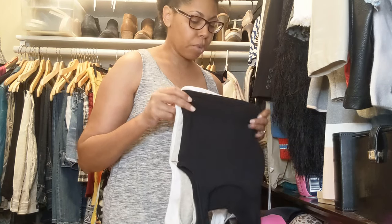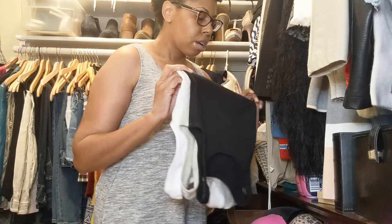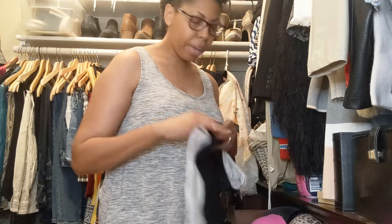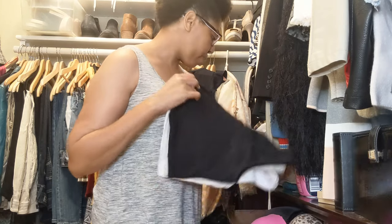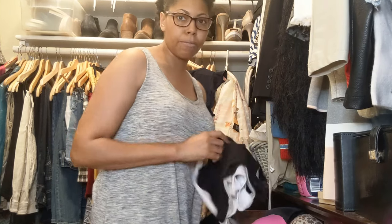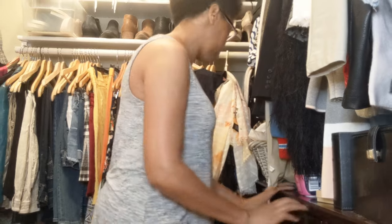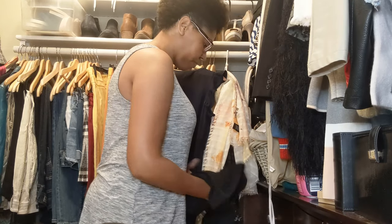There's some things in here I don't even know exactly what to do with, like these three tank tops. I just got these on Amazon recently to go under some wrap tops that I have that are a little bit too open, and these are cropped, and they're really great, but they're also kind of not designed to be folded and put into this drawer, so I'm just going to set these aside for now. Maybe I'm just going to stuff them in here with these bras and come back to them later.